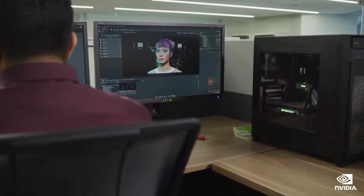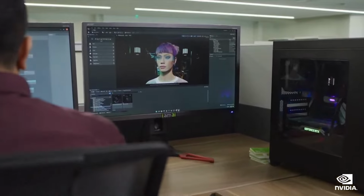And she has all the same intelligent capabilities as the previous Violet. Hi, I'm Ultraviolet. I'm a digital avatar. I've been brought to life by Avatar Cloud Engine, or ACE for short. Omniverse ACE powers my speech, animation, and intelligence. I can even answer challenging questions using the power of a large language model. Ask me anything.